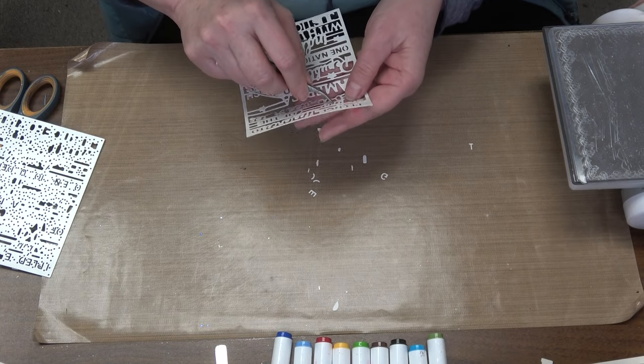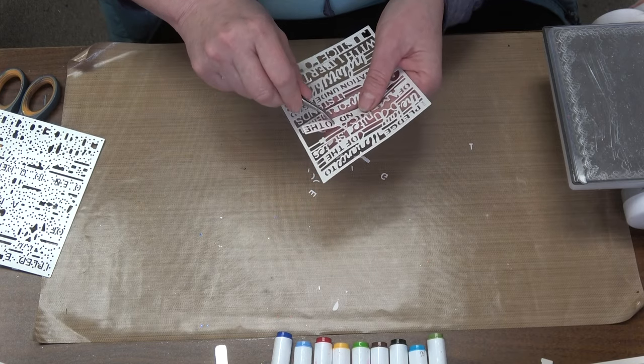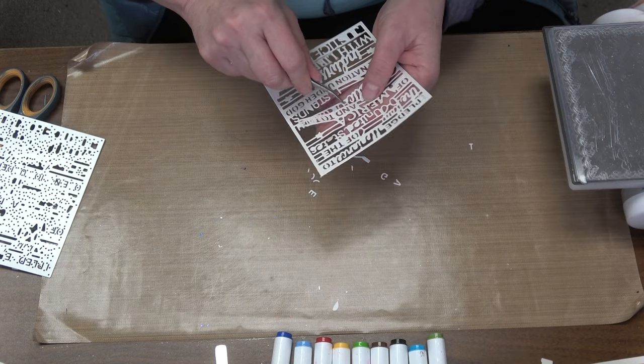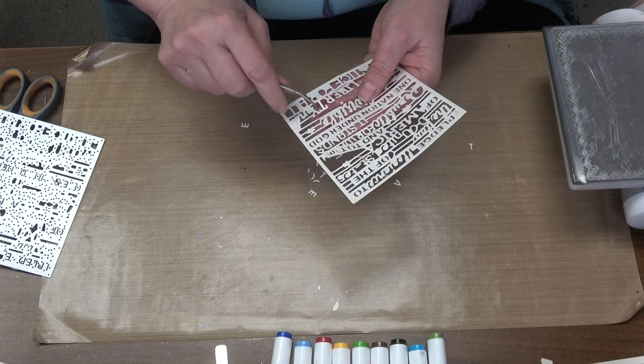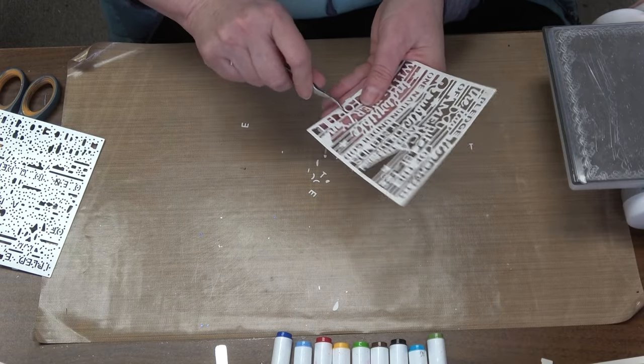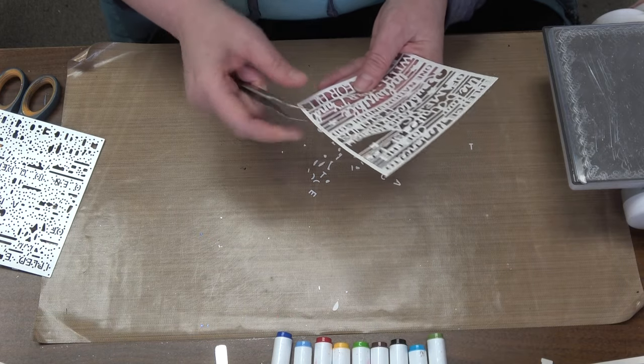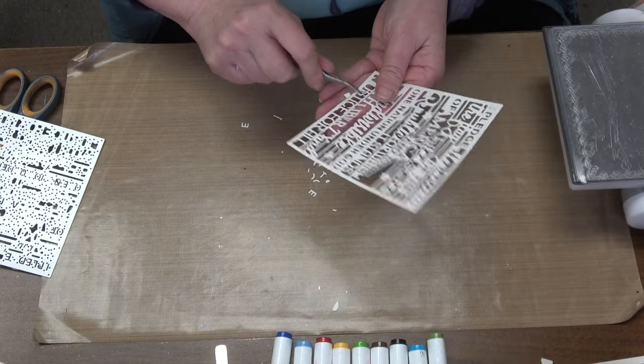So you can see how intricate the die is and why it requires that precision base plate. If you were to do this die without the precision base plate, you are going to struggle and probably get frustrated because the little pieces are just not gonna, do you see how easy they're just popping right out? No problem at all.